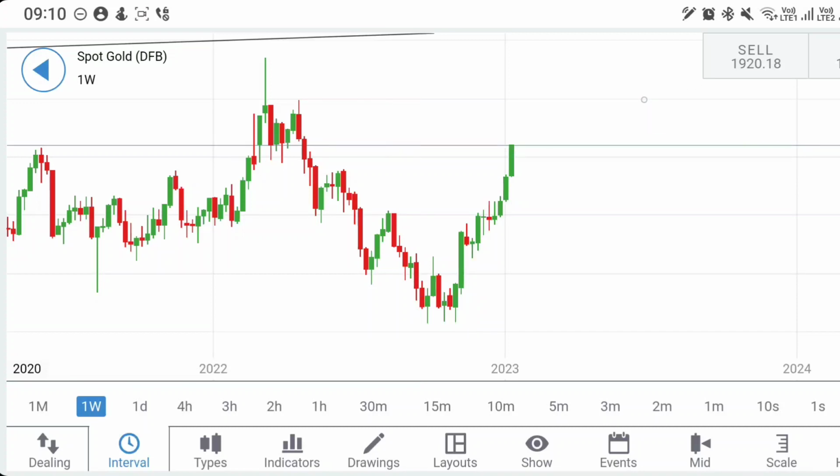Now, what to expect next week? Whether it is going to retrace after three bullish candles and trade like this, or is it going to look forward to a direct bullish move taking it on the upside. We will see with the help of charts and indicators what should be our position next week.